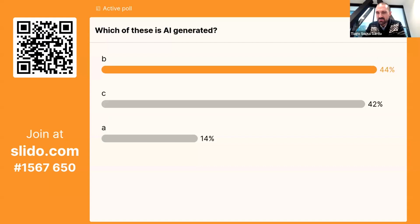Oh, interesting. So most of you think that the AI generated story is B. Some big division between B and C, and almost no one thinks A has been generated by an AI. Hope I'm reading these results correctly.